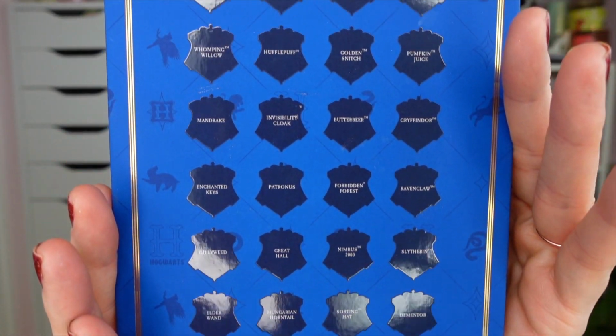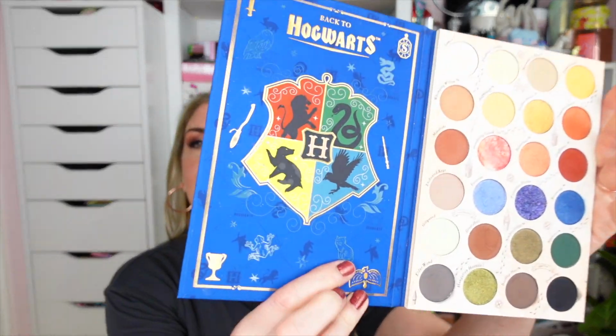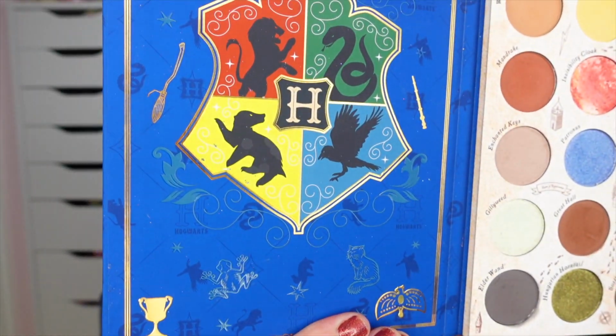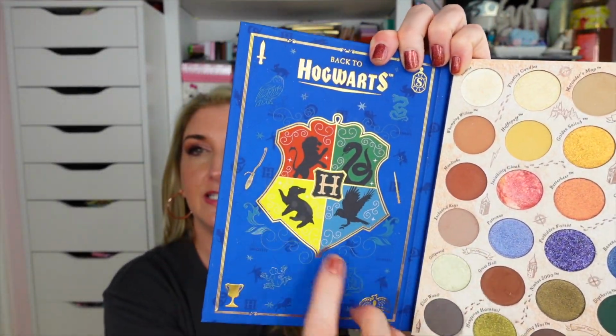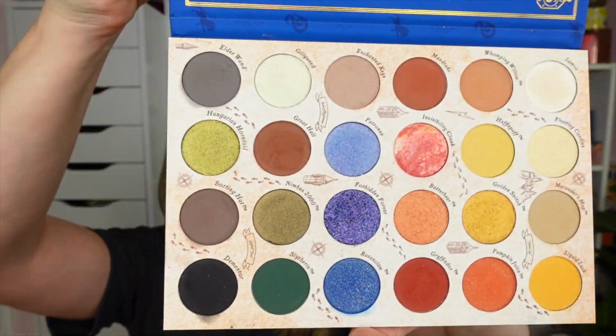And then of course you've got all the shade names. I think they do shade names mainly for the special collections, but again, not all of their palettes have shade names. And this is inside the palette. So the inner cover is beautiful. You've got the 4 different houses, and then you've got the shadows.